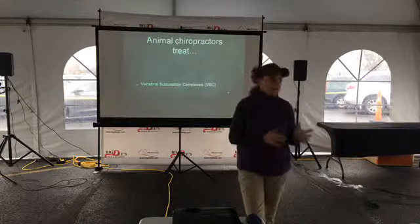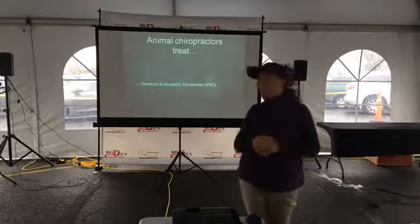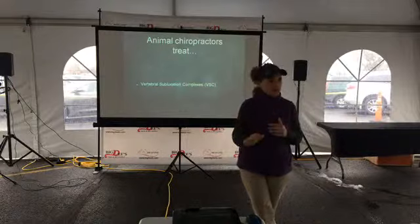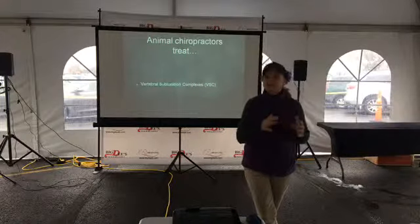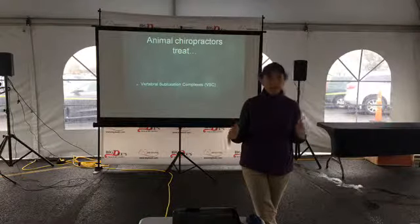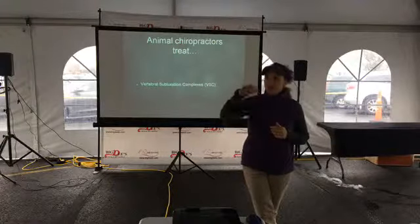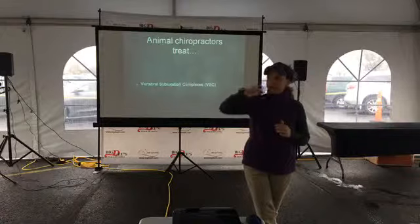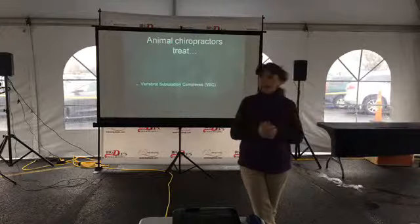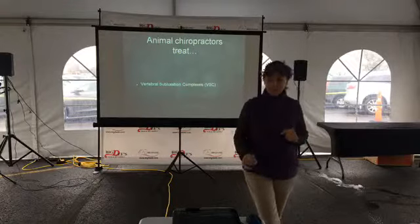But what are we treating? What we're treating is what are called vertebral subluxation complexes, or VSCs. So that's when you see a chiropractor, a human chiropractor, push down the spine. That's what you're looking for. You're assessing the normal mobility of that area of the body, and then you're deciding if something isn't in place. So it can be up and to the left, it can be up and to the right, or it can be down. So that's a pretty generic way of saying it, but basically it's true.